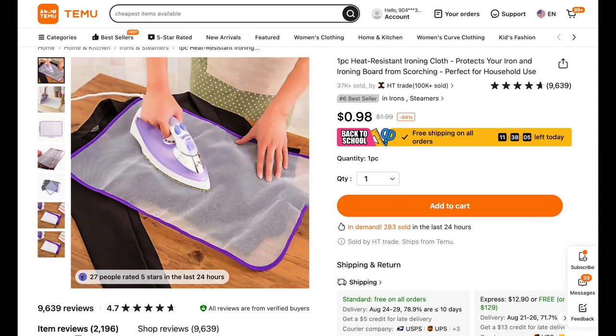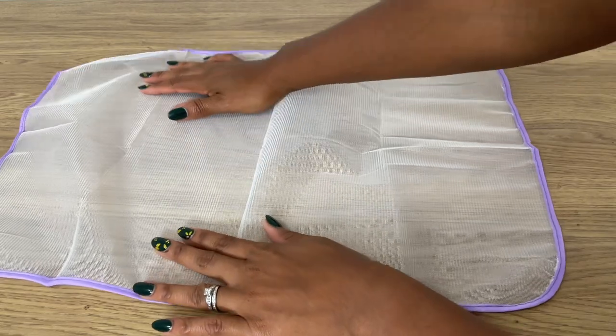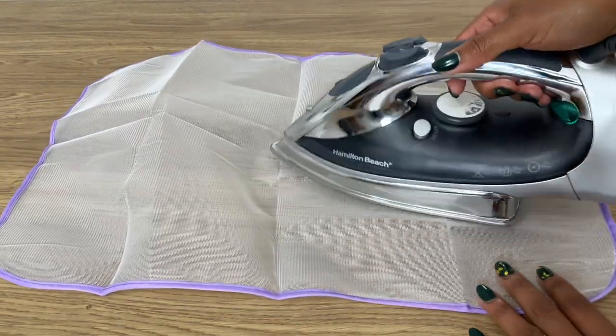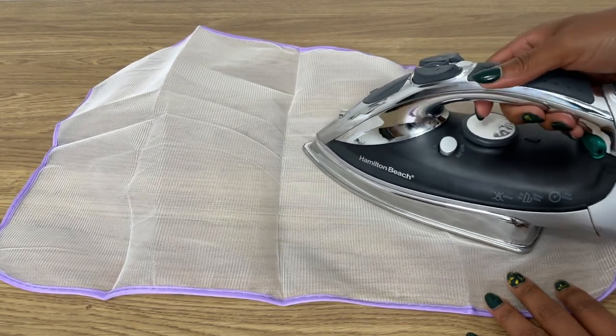Now, staying along the lines of travel, have you ever been at a hotel and used their iron? They're not always the best, and they can sometimes scorch your clothes or leave stains. Well, TEMU has this heat-resistant ironing cloth that can fold up super small and save you from those kind of situations. It is slightly over 15 by 21 inches and is currently being sold for only 98 cents. This is also a great item to use in general for delicate items or even just for maintaining your ironing board.